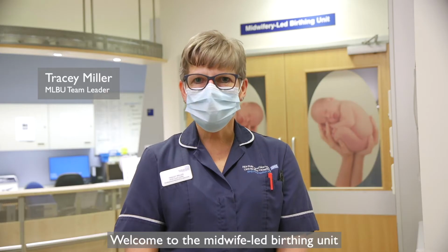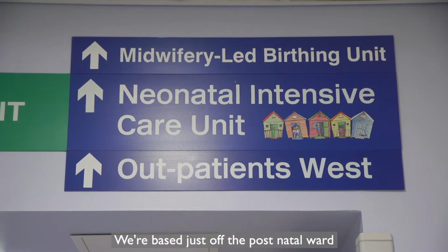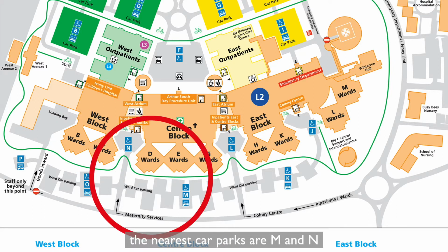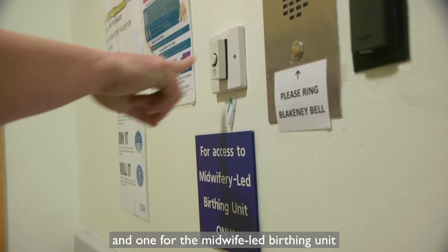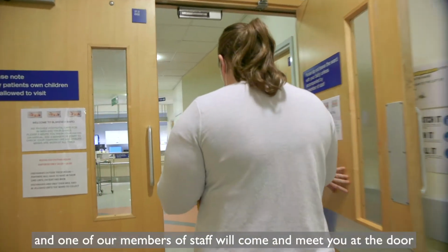Welcome to the midwife-led birthing unit, otherwise known as MLBU. We're based just off the postnatal ward, which is Blakeney Ward, West Block Level 3. The nearest car parks are M and N, and you would come in via the west atrium. When you come to the front doors, there's two doorbells, one for the postnatal ward and one for the midwife-led birthing unit, and you'd ring that to gain access, and one of our members of staff would come and meet you at the door.